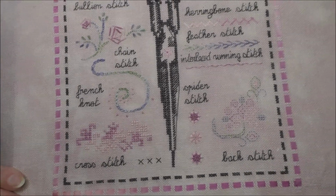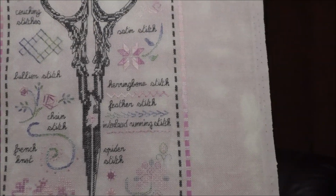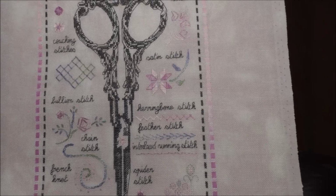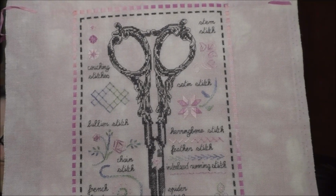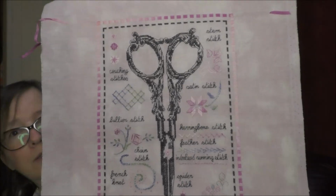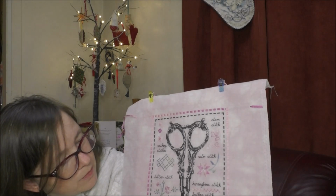And there's so many specialty stitches. The one that I had the most difficulty with, I think, would have to be the bullion stitch.